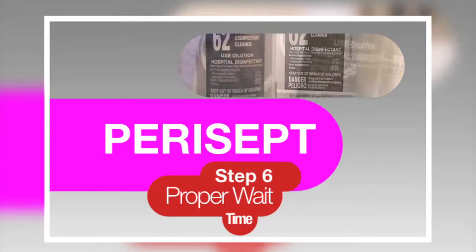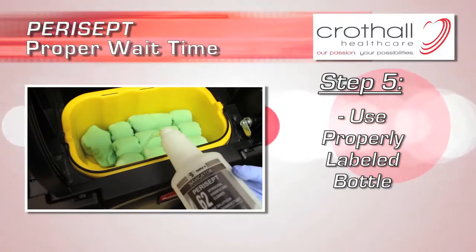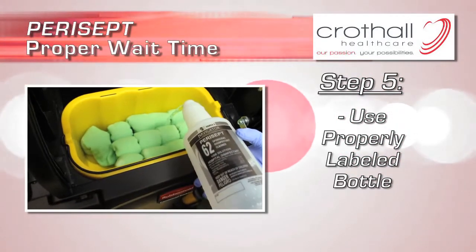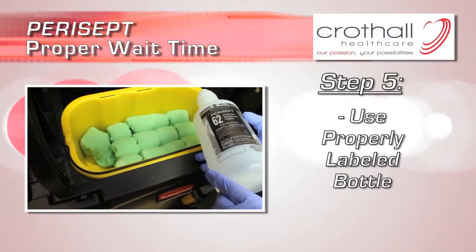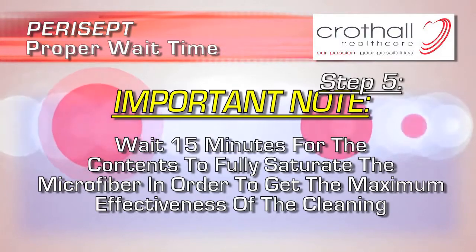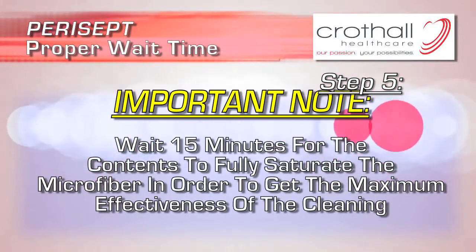Step 6. Set. Always use a properly labeled secondary bottle when adding Pericept to the wiper canister. Wait 15 minutes for the contents to fully saturate the microfiber in order to get the maximum effectiveness of the cleaning.